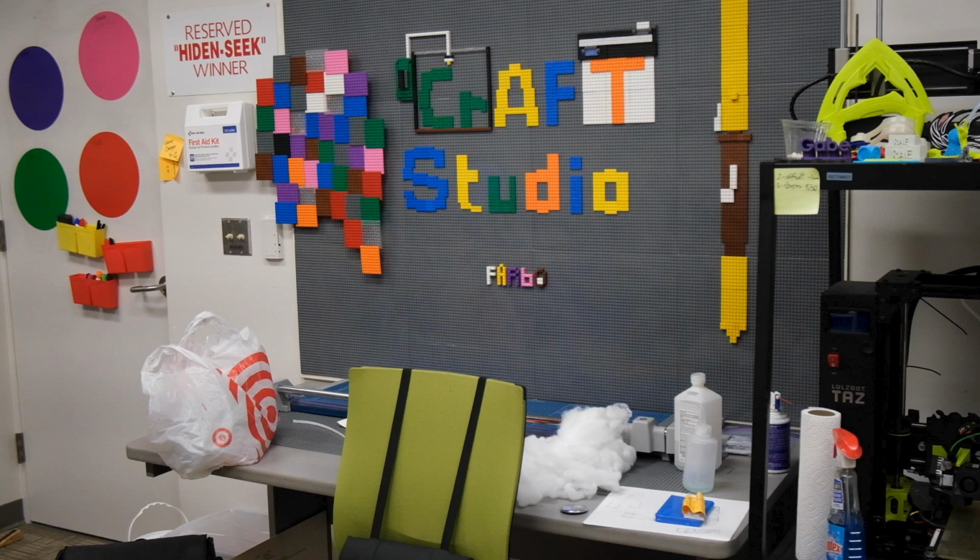Also on the lower level where the Media Design Lab is located is the Craft Studio, where they have a 3D printer for students, and they also have large format poster printing.